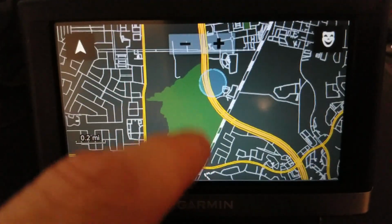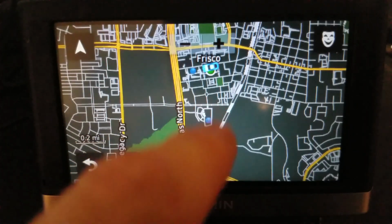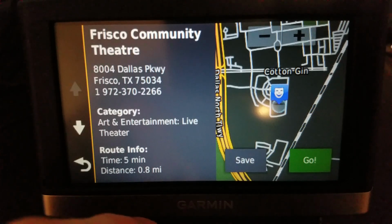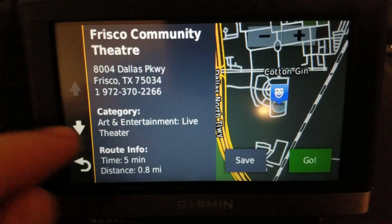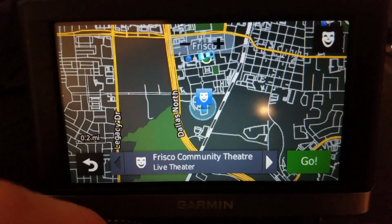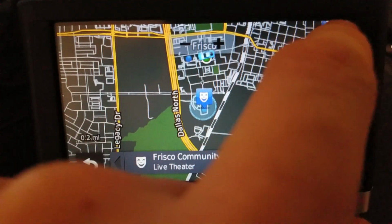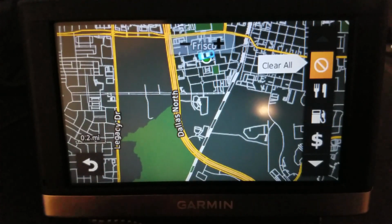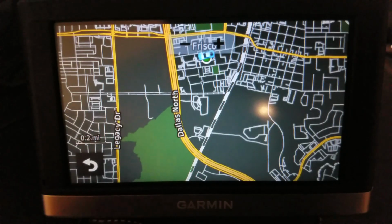Oop, try that again. Hit the wrong thing there. There we go. You might want to try this feature. Again, it's barely mentioned in the manual that this exists. I like it. This is nice.